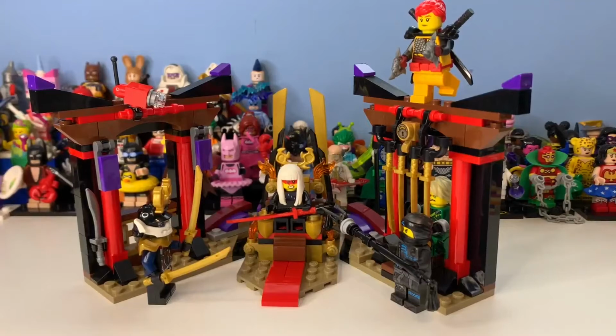Hi there, my name is Samuel, and today we shall be taking a look at the 70651 Throne Room Showdown, which contains 221 pieces and 5 minifigures, which in my eyes, is the first set where they started just jam-packing sets with absolutely wanted minifigures and amazing figures.